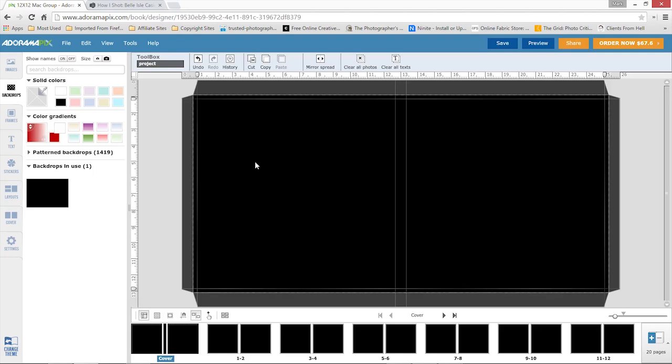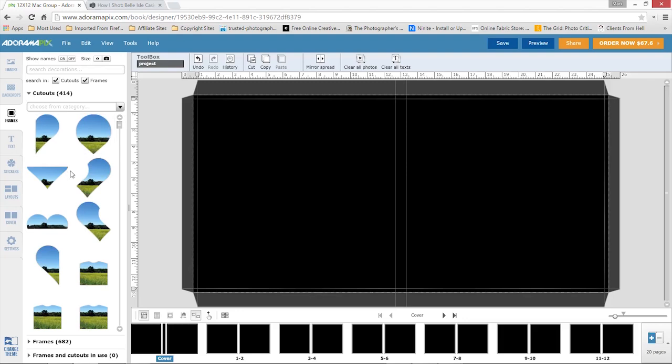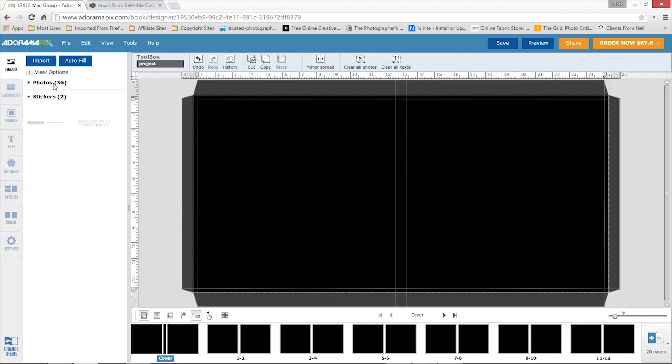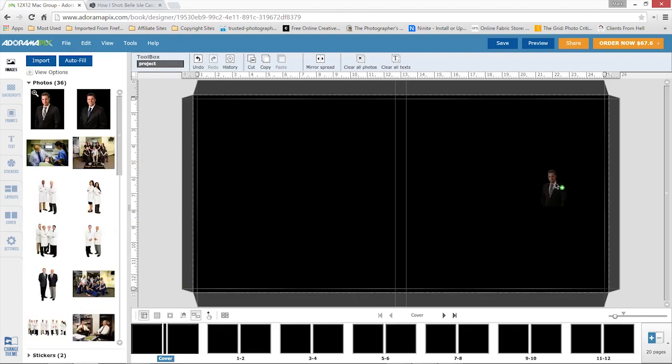All right. So far I've gone through, made my black background for everything, just going down some of the options again. They have different frames if you don't want to do a traditional square. Let's go back real quick, sorry. Let me put the picture that I want for the front cover.